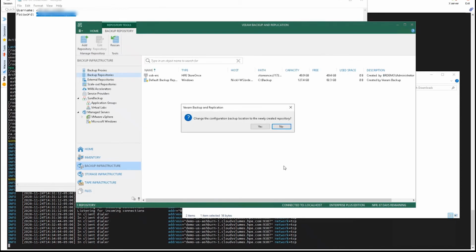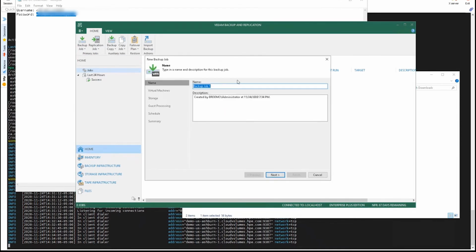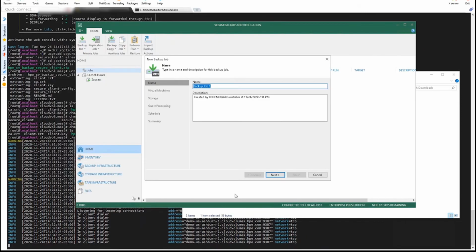The last step we're going to do is just run a backup of a VM that will show that we're backing up directly to this Cloud Volume Backup store. So we'll head over to Home, right click and select Virtual Machine. I just have a pretty small VM that I'm going to be backing up here. So we'll just call this CVB ERC backup.